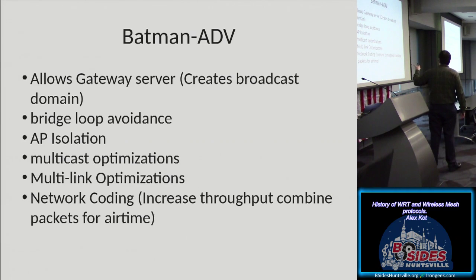Multicast optimization. So if you're basically doing a multicast, it's not going to flood everything. It's only going to actually go back to the gateway, and the gateway knows where to actually redirect it. It's kind of interesting how they have that set up. Multi-link optimization. A lot of these wireless devices that they develop will have multiple radios on them. So they actually utilize one radio for bandwidth and also the other one for another set of bandwidth, and they kind of optimize that properly.